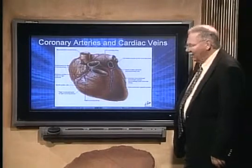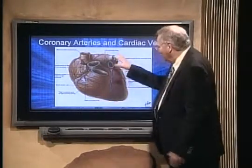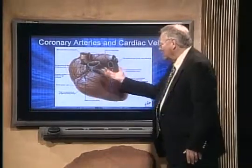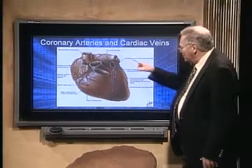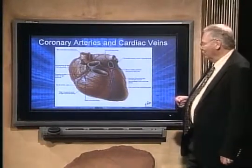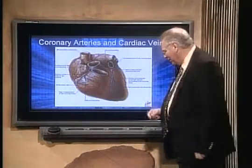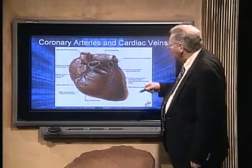Well, finally, the heart itself has to have blood vessels. We don't think of that, but the wall of the heart is built in such a way that it can't get its nutrition from the blood that's inside of the heart. It needs to have its own vessels, and these are called the coronary vessels. And you've probably heard of coronary bypasses and things like that. Unfortunately, these are vessels that do give problems from time to time.